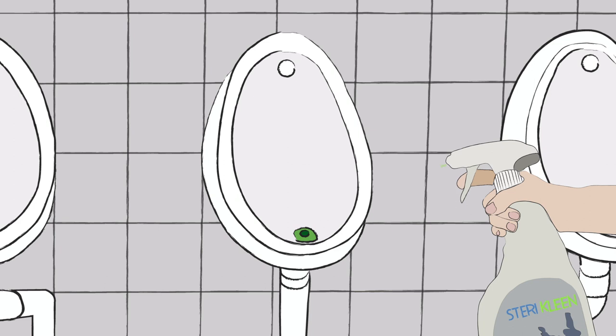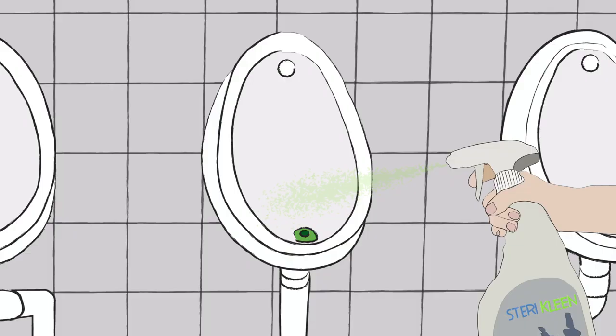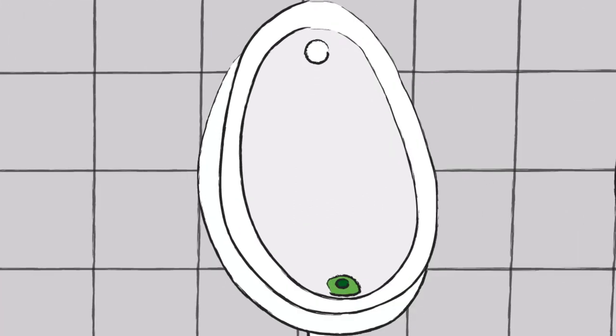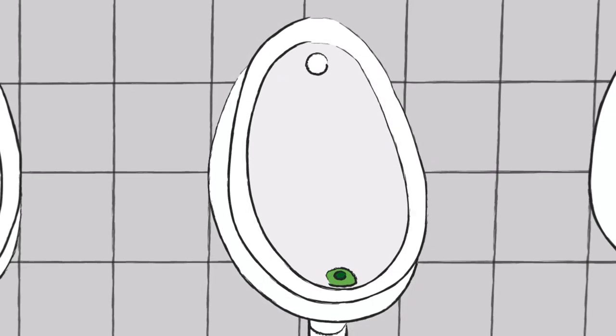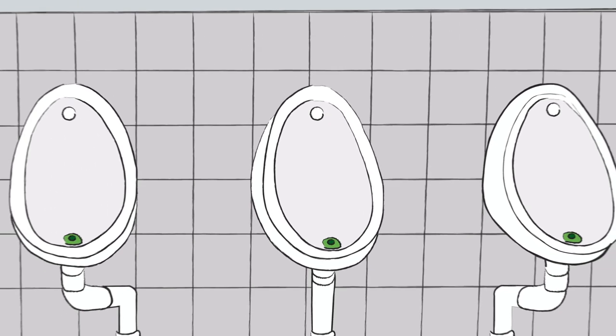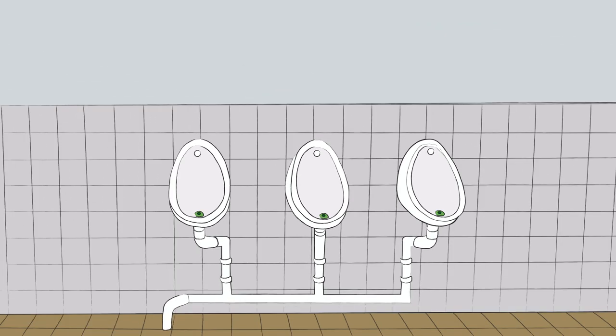Then all you need to do is spray the urinal with SteriClean bacterial cleaner as part of your normal daily routine, eliminating the need for any additional cleaning products that can harm the environment. So in conclusion, Smarti offers you a simple, no-fuss, hygienic, money-saving, eco-friendly solution to your urinal issues. The benefits? Water-free, odour-free, save water, save carbon CO2, and what's more, save money.